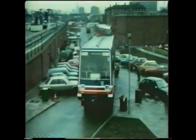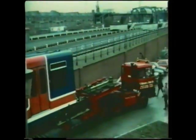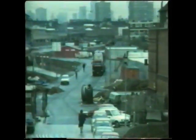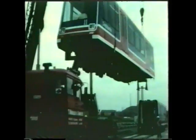On March the 30th, 1987, number 11, the last of the first batch of trains, was delivered. This unit had quite an interesting career. In February 1987, it even worked in Manchester, fitted with a pantograph, taking part in a light rail demonstration, making it the first DLR vehicle to carry members of the public. It later featured as the Royal Train during the official opening.